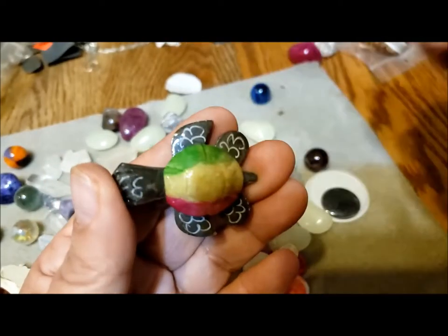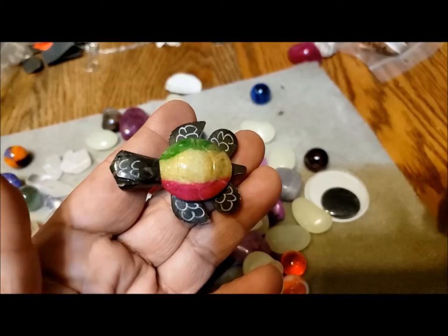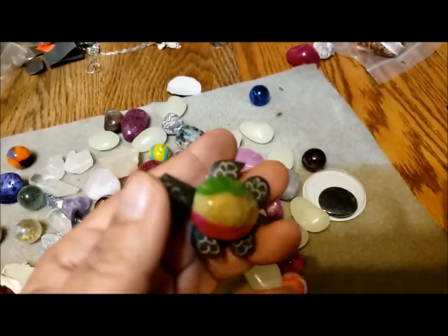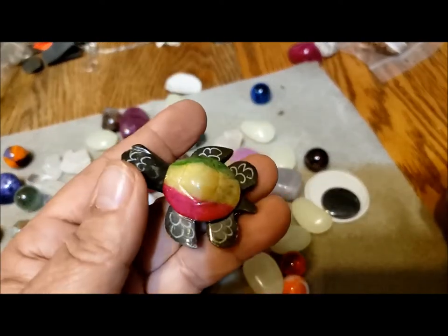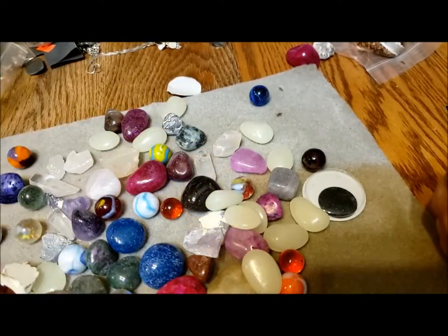Maybe I'll try some rubbing alcohol, actually, on that. If I do, I'll come back and tell you. But my daughter has a little turtle collection, so if I can, I might give it to her even if I don't get the color off.